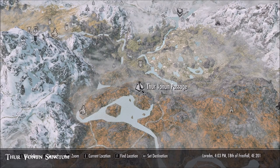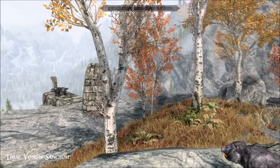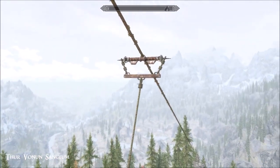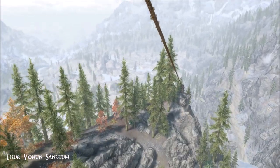Here's your fast travel point. You've got to find it first. And yeah, that's it. So we're going into a cave. It's quite magical, but before we do, just looking around the outside, you've got these zip lines, which go down the mountain. They're a lot of fun.